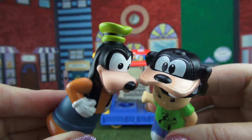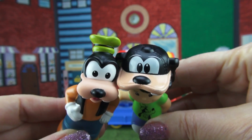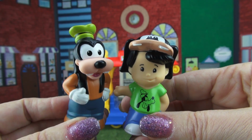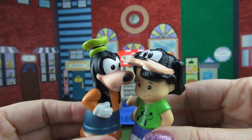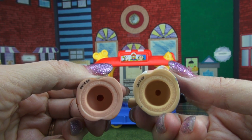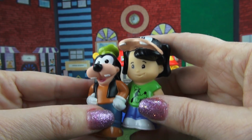Okay. Wow. Look at Koby's hat. It looks just like Goofy. That is so cute. And look, she's got Goofy on her t-shirt. And she and Goofy are the two Little People characters that come with this jolly trolley. They are just adorable. And at the bottom, they have a place that will fit over the pegs on the trolley so that they can sit there.